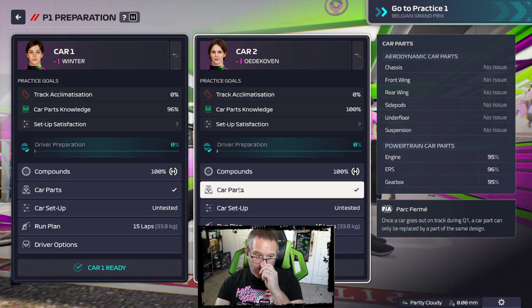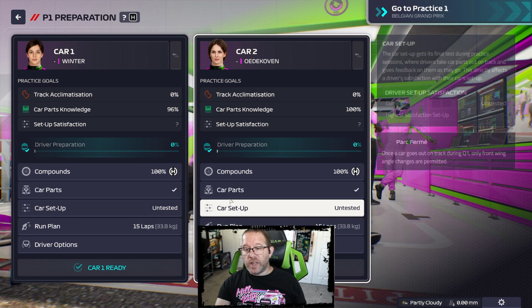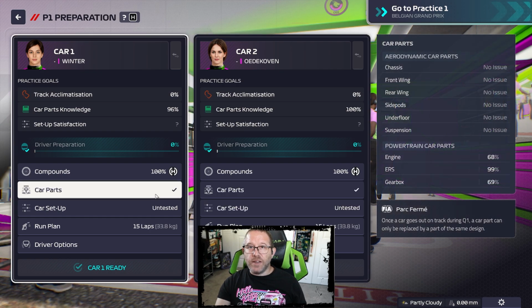For comparison, after the race, Otakoven's at 95, 96, 95. Confirmation of a pretty significant drop in performance of the components.